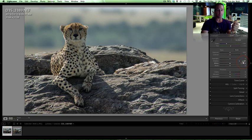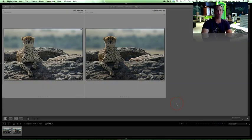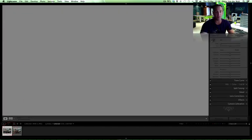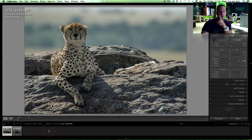Boom. Okay, looking at that, again, it looks very similar. Watch what happens when we put them together. Can you see from there? The one on the left is my RAW file. It's lighter and brighter. The one on the right-hand side is my JPEG, a little bit darker. I'm going to take it back to develop. So that is the only adjustment we've made, remember: shadows up to 100.